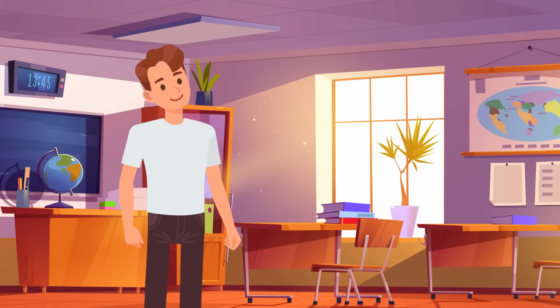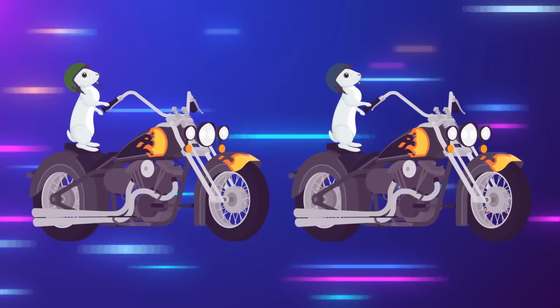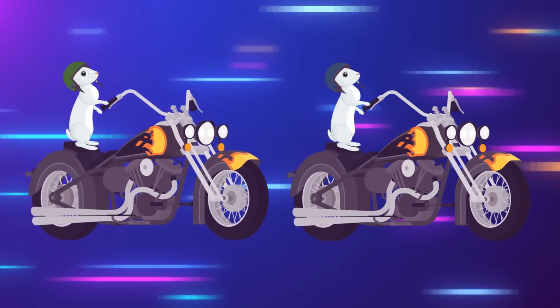For his next detention challenge, Jonah had to spot the difference between these two rabbits riding a motorcycle. Don't ask too many questions, just help him out.